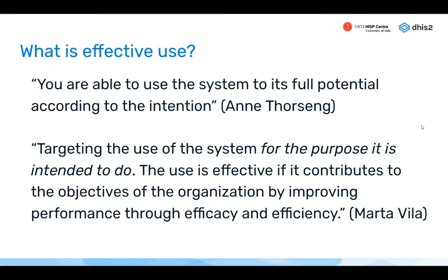However, then I asked a few of my PhD colleagues who are quite smart ladies, and they told me this is about being able to use the system to its full potential according to the intention, or targeting the use of the system for the purpose it is intended to do. The use is effective if it is contributing to the objectives of the organization by improving performance through efficacy and efficiency. So efficacy being, is it doing what it's supposed to do? And efficiency, are you doing it in a way that takes the least amount of resources possible? So thank you to Anna Torsing and Marcel Villa for helping me with that.